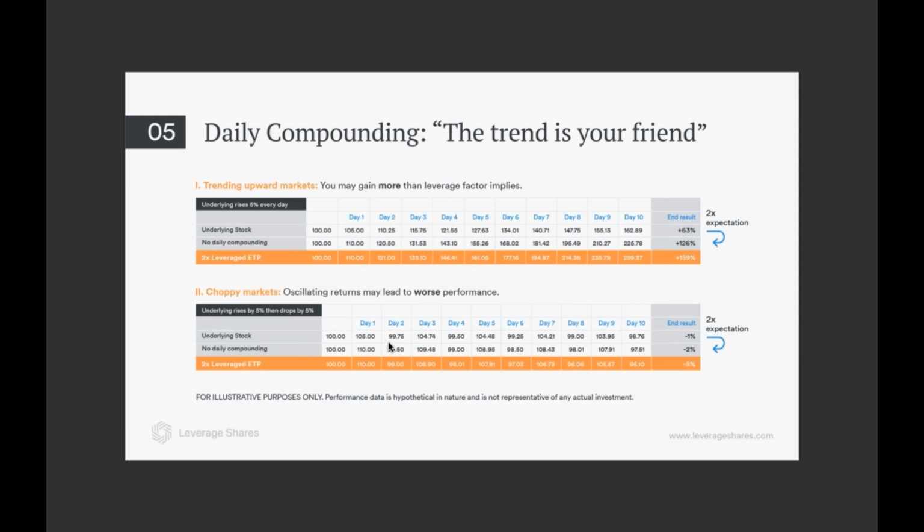Okay, moving on. This slide here might be one of the most important things to take away from today's presentation. And this is on the topic of compounding. And just remember this quote, the trend is your friend. For these examples, we're going to be considering a 2x leveraged ETP. But you should all keep in mind that the same concept essentially applies to other leverage factors as well. So it applies to the 3x and it also applies to the -1x.